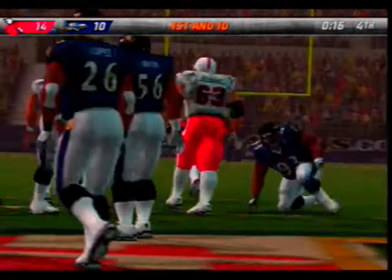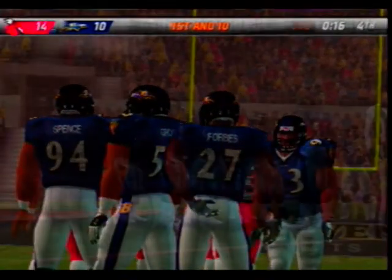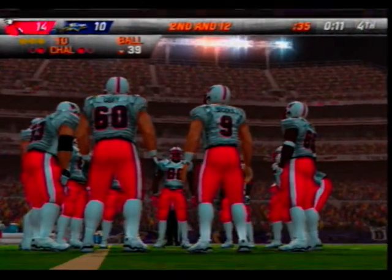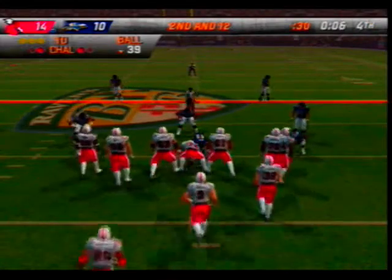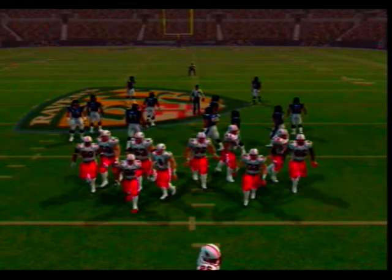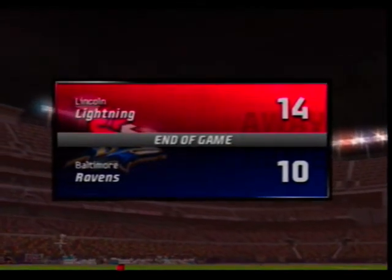He'll just take a knee. Fairly low-scoring game with less than a touchdown separating these two very well-coached teams.